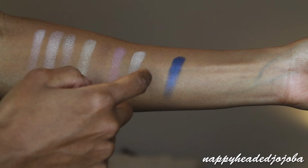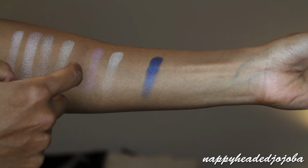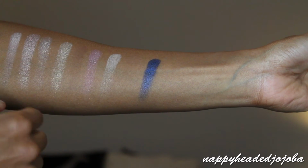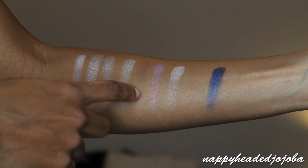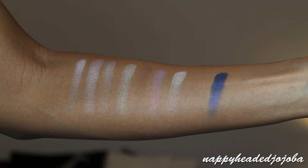So with the shades, in particular, Stark and Anaheim, those ones really aren't showing up too much on my skin. I think if you're about my complexion, Anaheim would probably be a pretty good shade for the crease to just blend things out and soften any harsh edges.